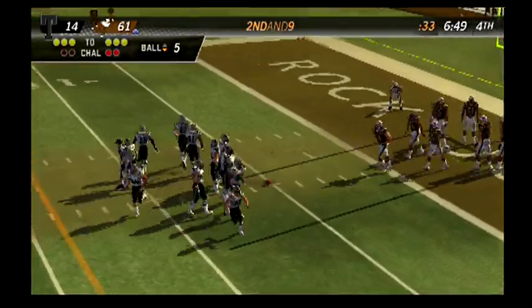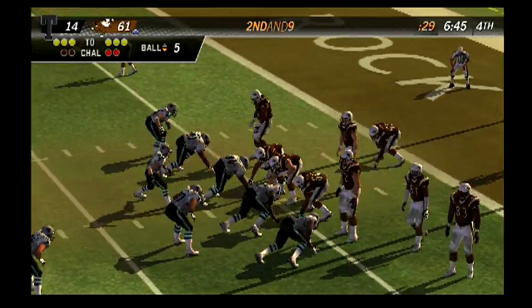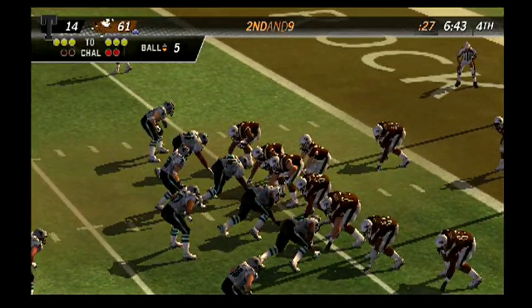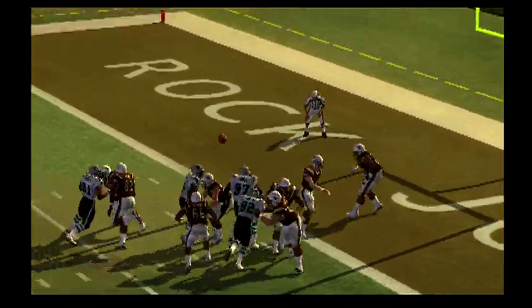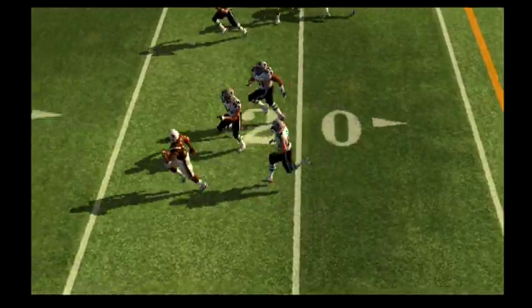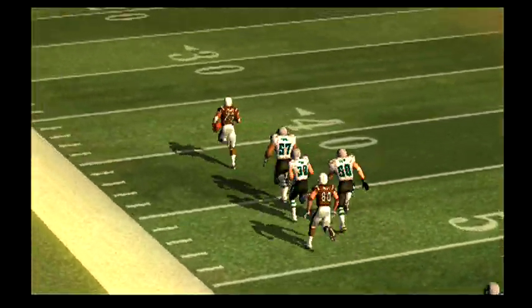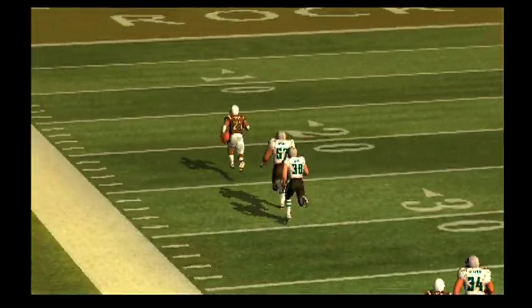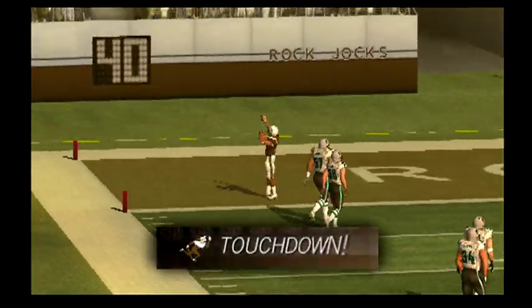Ball on their own five. Ball on the 5-yard line. Let's go one deep. What's the hard count? Stay back side. With the pass, he finds his man. The 30, the 40, midfield. The 40, the 30, the 20, the 10. Touchdown, home team.